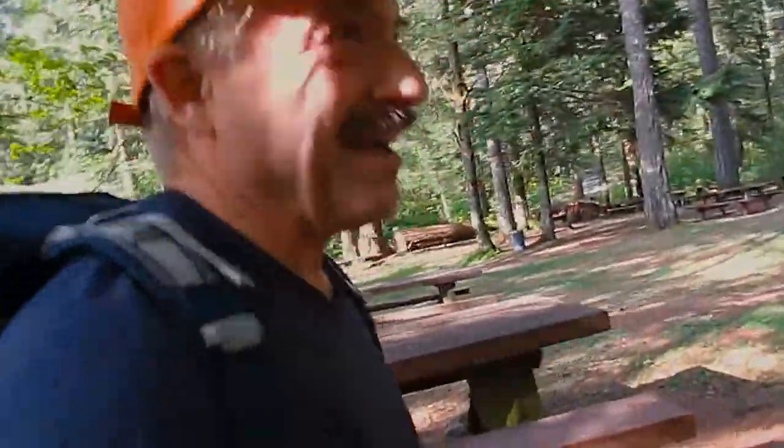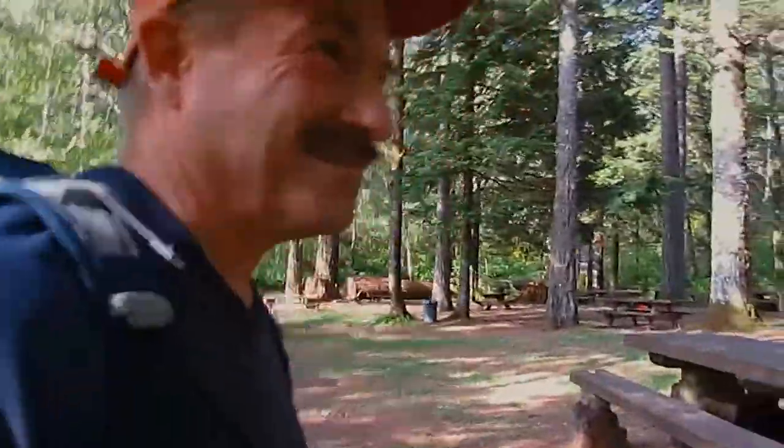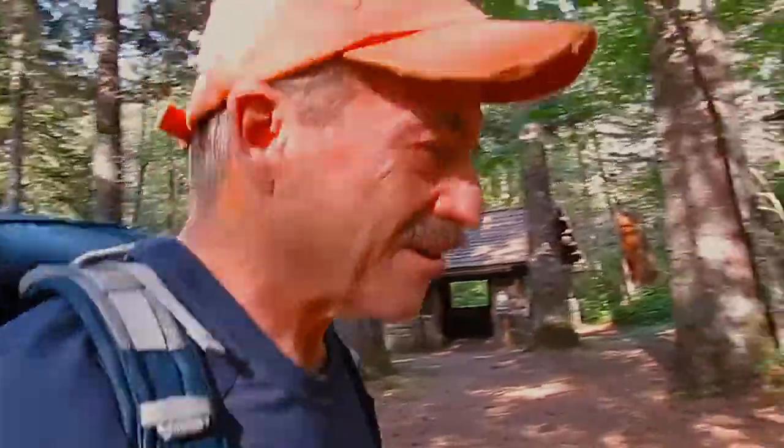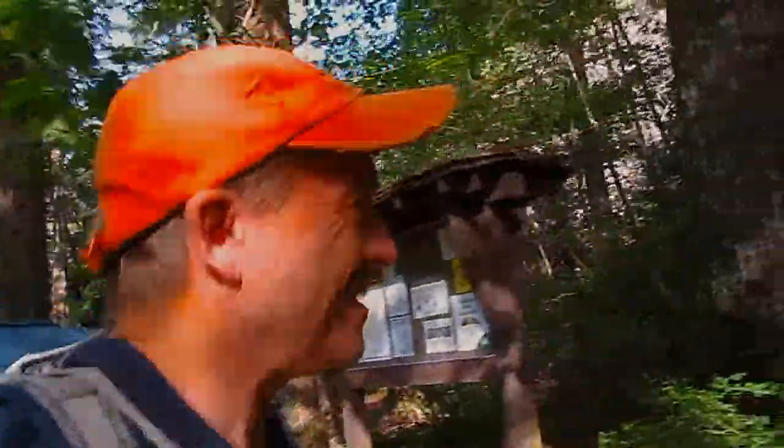Good morning, and welcome to the Hamilton Mountain Trail in southern Washington, right along the beautiful Columbia River. It's going to be a 9-mile loop trail. I hope you enjoy it.